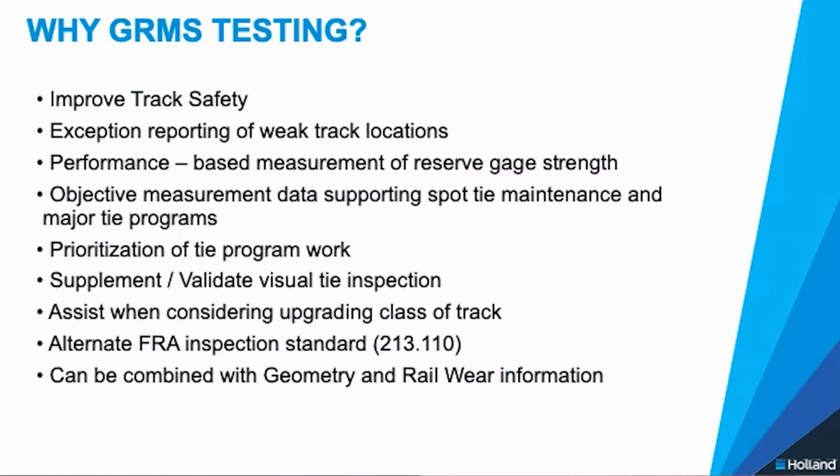So why GRMS testing? Well, it's really simple. We want to improve track safety. We want to provide exception reporting of weak track locations as identified by the system for railroads. As a performance-based measurement, it is the best indication of reserve gauge strength in track.